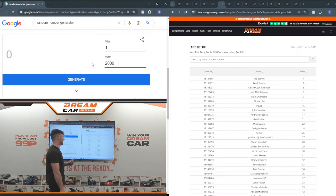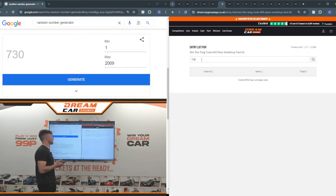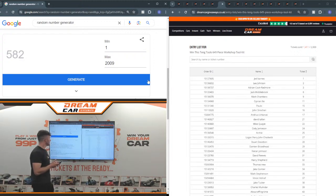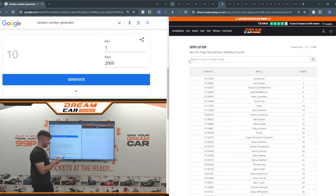Well done. Next up is the 10 Tools Tool Chest. Absolutely unreal bit of kit, this. Nowhere near selling out, though. Crazy. Got that in your garage for £1.99. That is huge. Yes, good luck to everybody who did buy a ticket. We're ready to go. 730 is the first one out. 730 hasn't been sold. So if you haven't got a ticket, hold tight, you're still in it. Next, low number 10. That hasn't been sold either, so we'll go again.